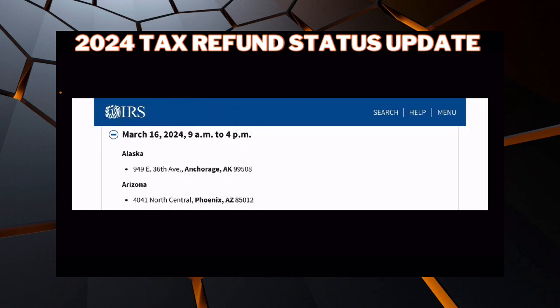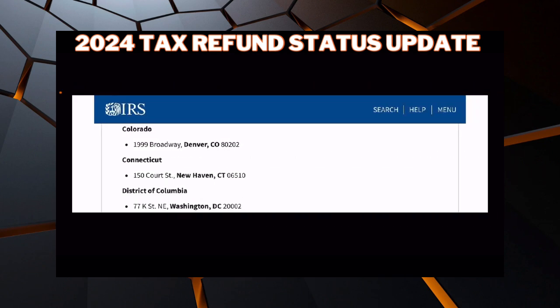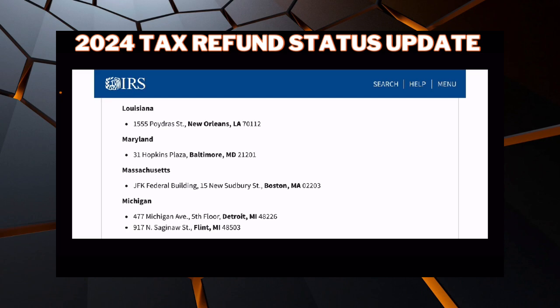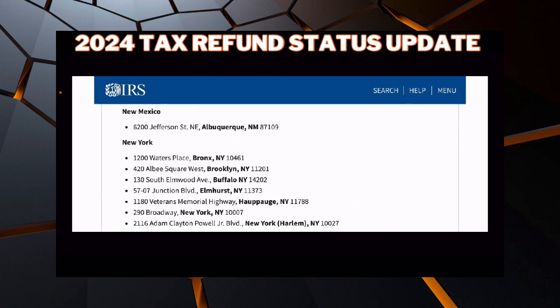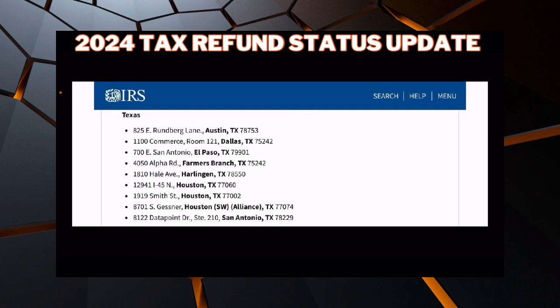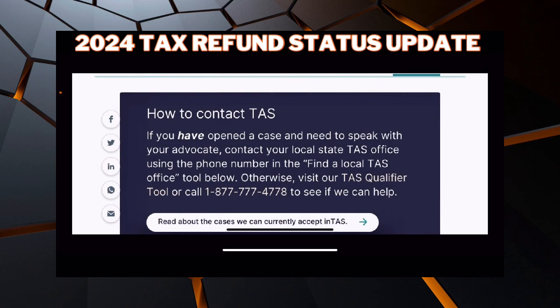The next one will be March 16th from 9 a.m. to 4 p.m. And here are the locations: Alaska, Arizona, California, Colorado, Connecticut, District of Columbia, Florida, Georgia, Hawaii, Illinois, Indiana, Iowa, Louisiana, Maryland, Massachusetts, Michigan, Mississippi, Missouri, Nevada, New Jersey, New Mexico, New York, North Carolina, North Dakota, Ohio, Oregon, Pennsylvania, Puerto Rico, South Dakota, Texas, Utah, Vermont, Virginia, Washington, and Wyoming. Try to attend one of the Saturday walk-in appointments so you can speed up the process.